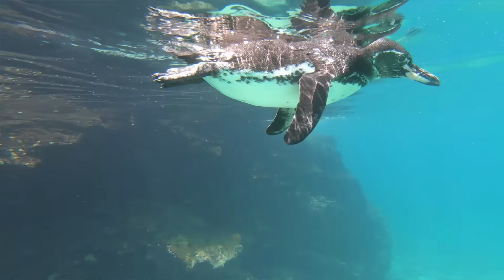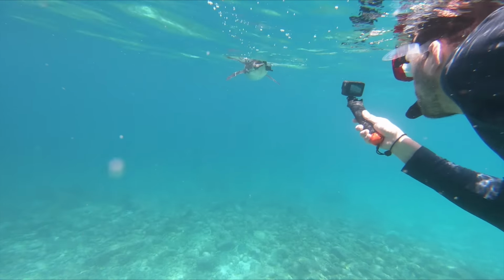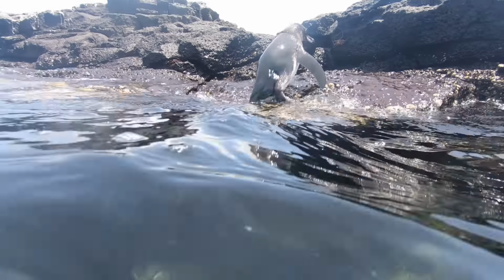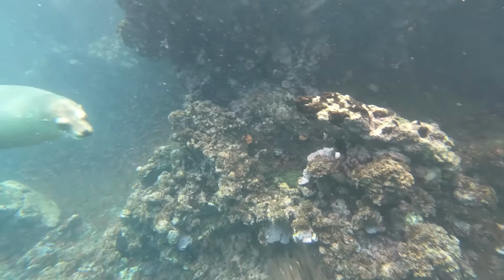For this experience as a photographer, I recommend a small, underwater or action camera such as a GoPro. This is easily the best choice to capture some great videos and still photo moments of the things you'll see while snorkeling.